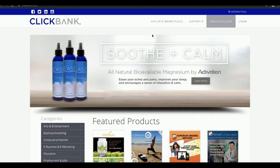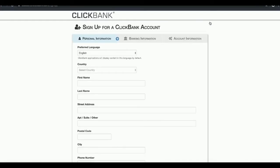If you want to create a Clickbank account, you can do it for free. You probably already have one. Just go and click on create account if you don't have one. You can create it in a few seconds. Make sure to enter all of the right information, because if you enter something wrong, you're going to have trouble getting paid. You're going to enter personal information, then banking information, and at the end you're going to choose your Clickbank ID. That is the ID that you're going to remember to enter when you're promoting Clickbank products.